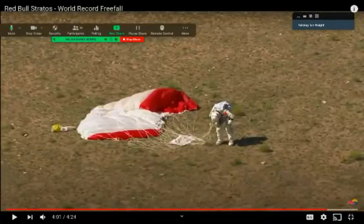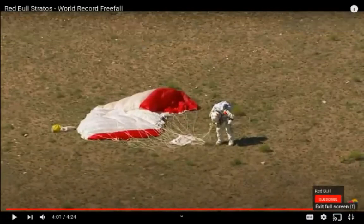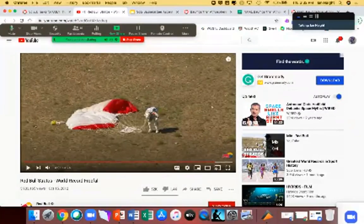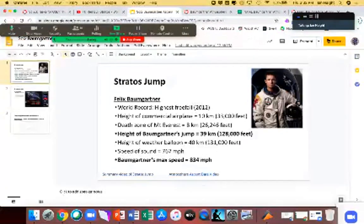Love that after all that, he landed on his feet too. It's pretty good. So yeah, a couple fun things from that. I don't know if you guys noticed the balloon inflated a little bit more as he was rising. We'll talk about that in a second. And also the faceplate issue, his faceplate kept fogging up, but they decided to go with the jump anyway.